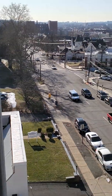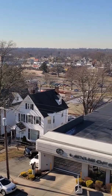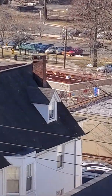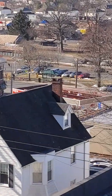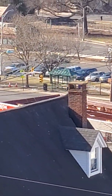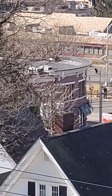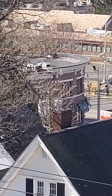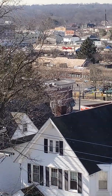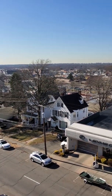On the way to the city, there is a bus station right over there, that green bus station that's going to the city. Right across the street from that, there's an Italian delicatessen, Bartolomeo. It's a really good delicatessen pizza place. Really good stuff.